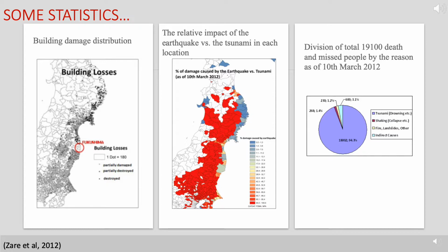And then finally, in the last figure, we see the division of the total approximately 19,000 deaths and missing people based on the reason as of March 10th, 2012. And you can see that 4% of the people that were missing and have passed away was due to drowning by the tsunami. And the rest of the 5% is split up between shaking from the collapse of the buildings, either fire, landslides, and other things, or indirect causes.